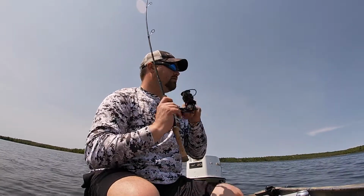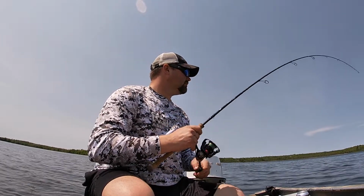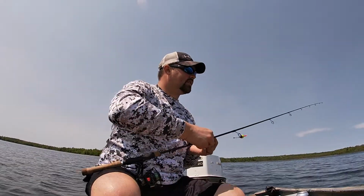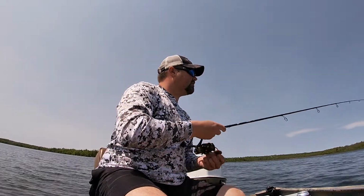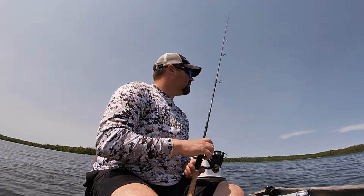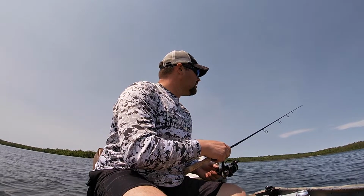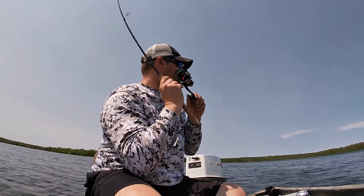There we go. Oh, that was a bigger gill. Dang. Guys, that was a nice one. That was a really nice gill. Get back in there. Shoot. That one had a little size to her. Right back in there though.